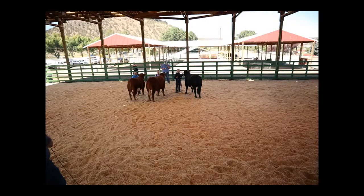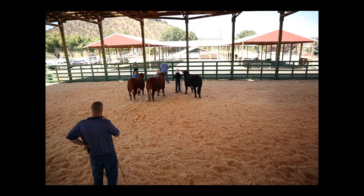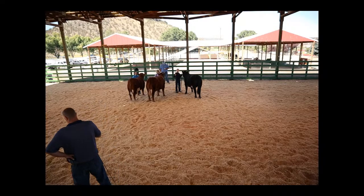If he had a little more muscle there through his quarter and stifle, I think we could probably move him up. But certainly in this particular pair, we just need to get a little more honest muscle out of him. But he's fed very well, handles very well, and he's done an excellent job showing him. Young man to round out the class with the Hereford Mark steer.